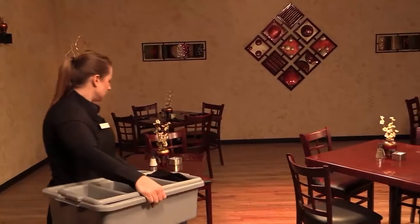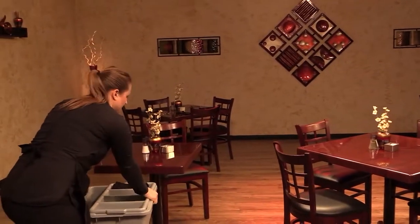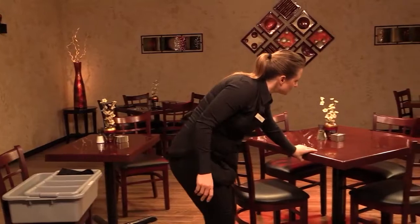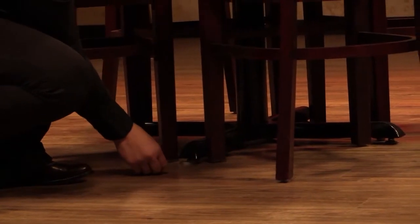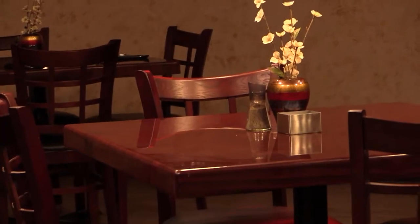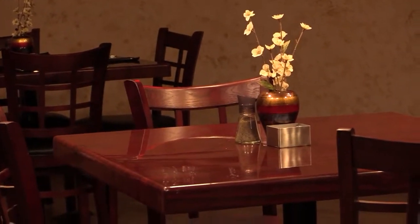Be on the lookout for issues like these. Is the table steady or rocking and rolling? Adjust the legs if you can prior to seating the guests. If that doesn't work, use something discreet to stabilize the table for the time being and report it to your manager for a more permanent fix.